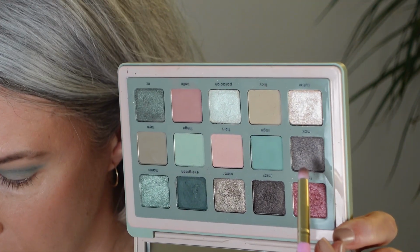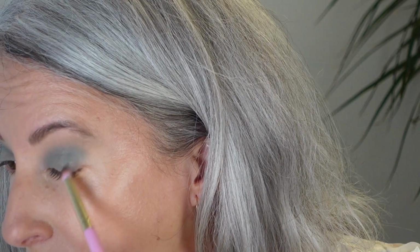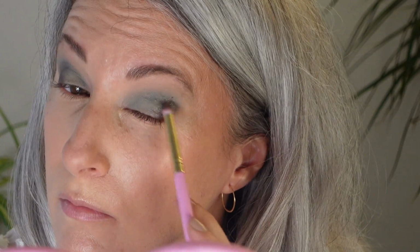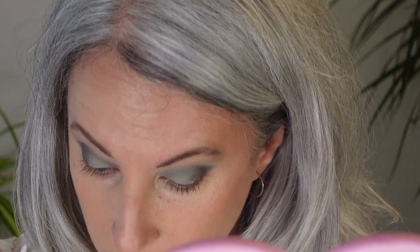Okay, now what I want is to bring in a little bit of some of these gray tones. I'm going to go into Maxi, which is described as a metallic, medium, dark, warm taupe. Just get a little, catch a little depth. This palette, a lot of people have pointed out that it doesn't offer much depth, and I think that's by design. Blend with that same Patrick Ta blender brush.